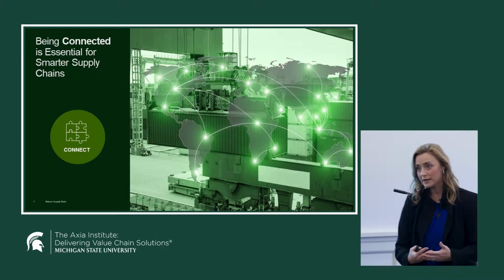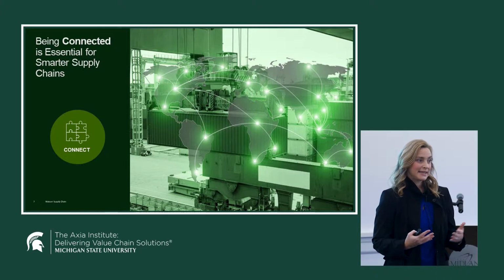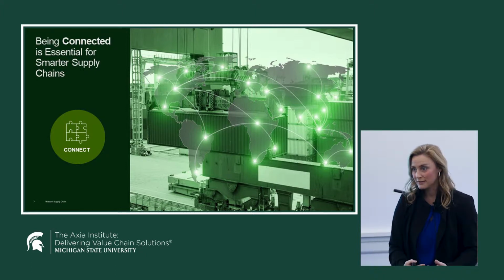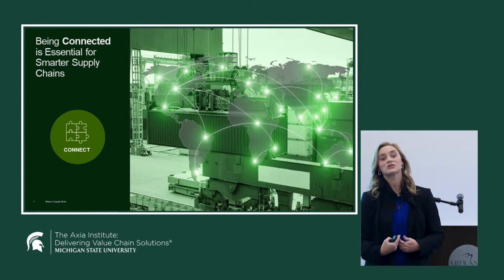Think of being connected in a very broad way. Think about that visibility to the data that you need, connected to your partners, connected to your suppliers, connecting to your clients in new ways, connected to your products, connected to your manufacturing floor. You know, there's lots of ways to be connected. Think about how you personally are connected.